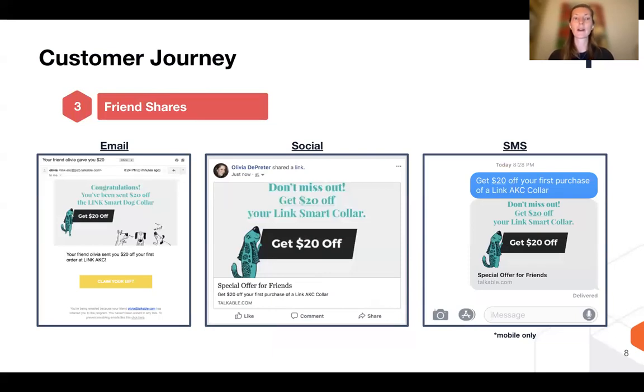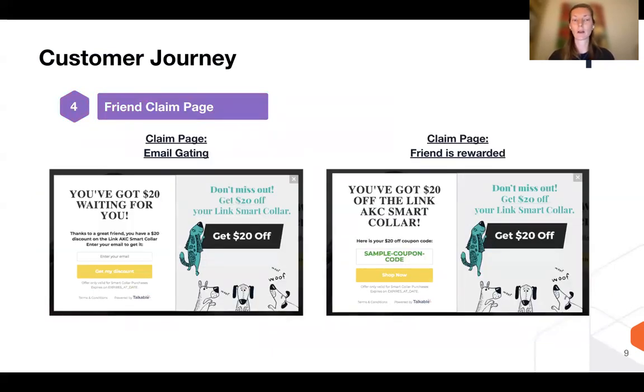And then when the friend receives that, they're led to what we call a claim page where we ask for their email. And then assuming they're a new customer or whatever the settings are, we give them a coupon code that they can then use on their first purchase. And then the final step is rewarding the advocate, which typically is done via email, but can also be done via text messaging if you work with a text messaging provider.